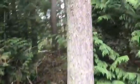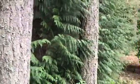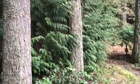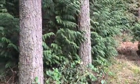And this one's also dead, hard to tell, but it's all dead up there. So we'll be removing 2 trees, getting rid of the hazards. These trees could blow over in a storm and hit the house. So we're gonna remove these 2 and we'll see how it goes.